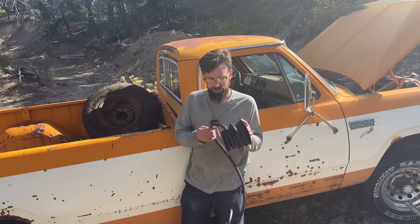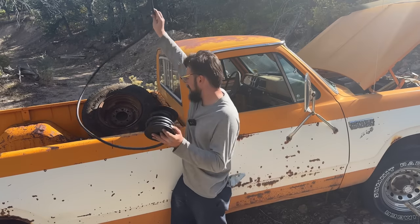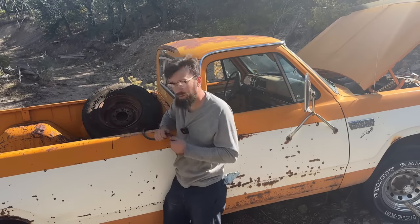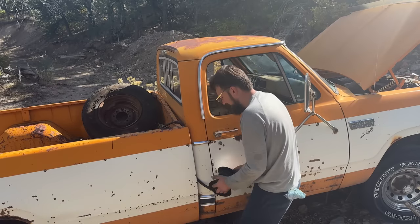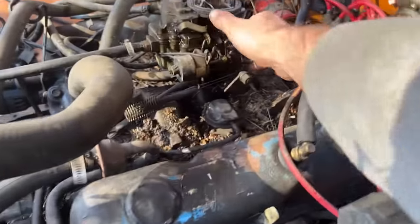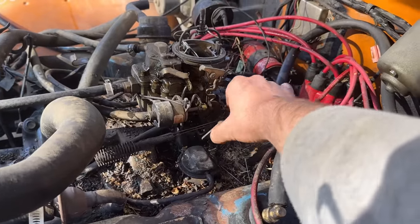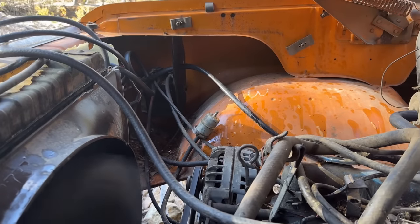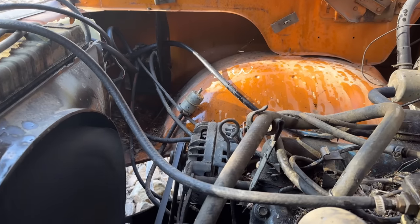So what we'll do is take our rubber hose and stick it in the gas tank, and then run it up to the front, because that's what we're going to do anyway, since we can't use the gas tank in the truck. Just shimmy it in between the bed and the cab. Oh, that fuel pump is starting to work. Gonna have to unhook that.